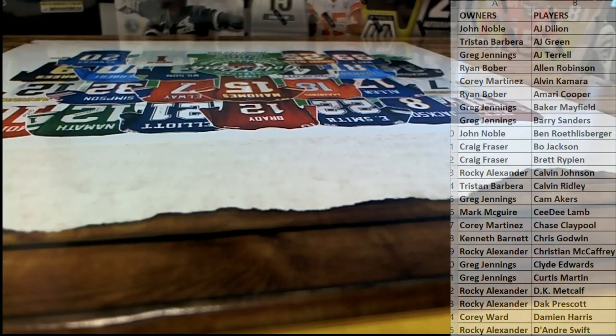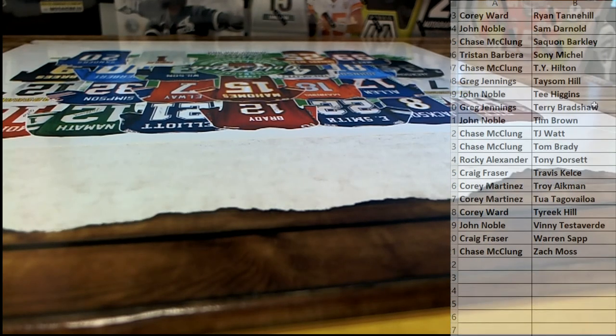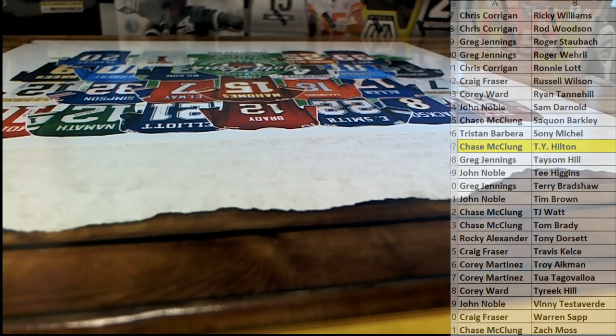And let's see who's got him over there. T.Y. And that is Chase M. All right, Chase. Chase M. That is coming out to you. Chase M. Nice hit, sir. T.Y. Hilton autographed jersey.